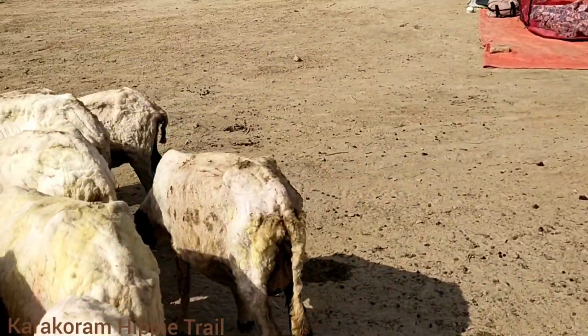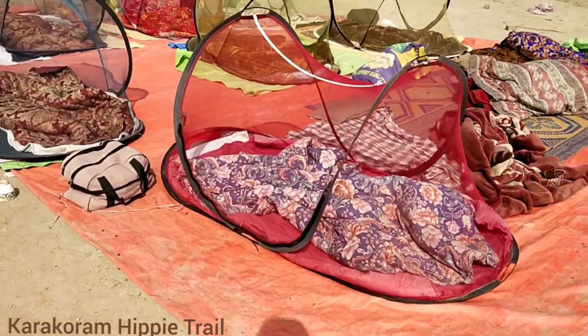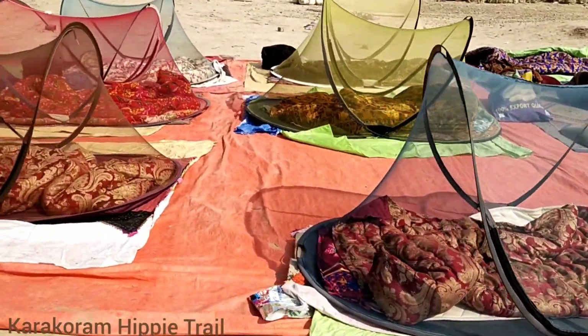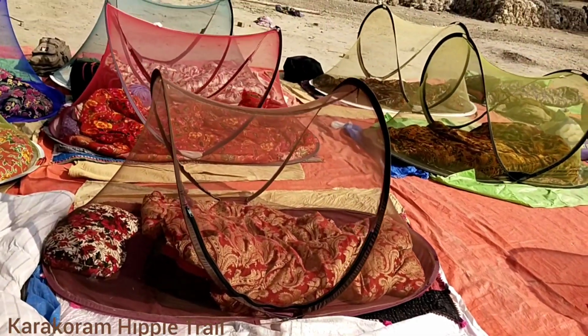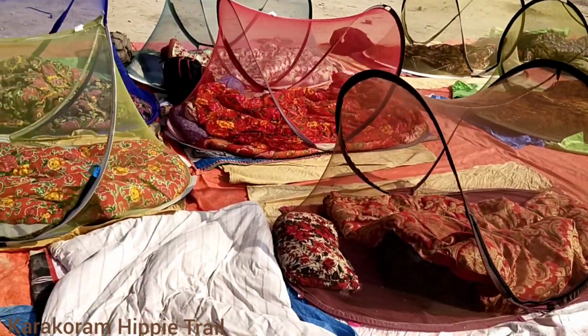This is awesome. And here you see the beautiful mosquito nets for the shepherds, nomad shepherds. They will be here for a couple of weeks or a month where they will stay until the availability of the water. These are the mosquito nets for sleeping.